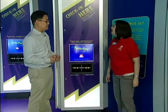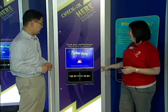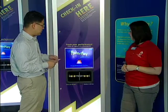So where are we now? So this is one of our check-in stations. We have 5 check-in stations, and it's very important if you're going to use your Kid Cards that you check in first, because none of the power trackers will work if you haven't checked in. Okay. So explain to me the steps that I would need to be able to register.